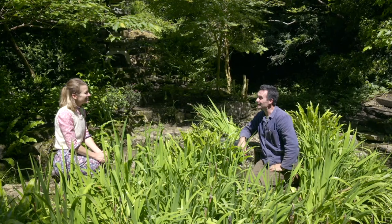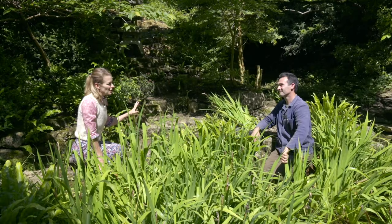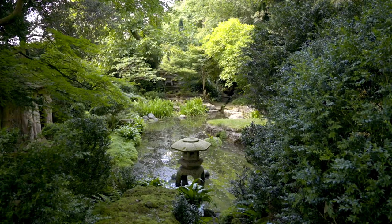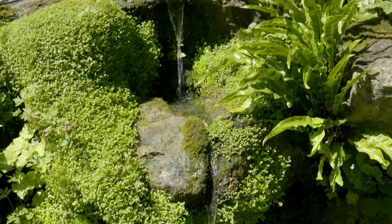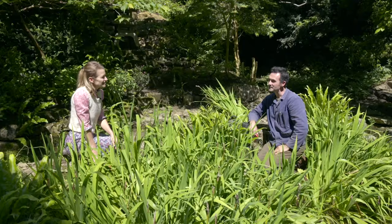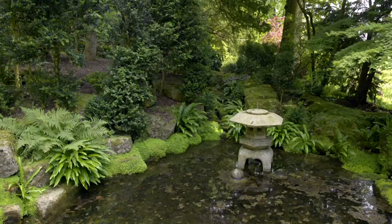Okay, so you probably get asked this all the time, but I'm going to ask it anyway. Do you have a favorite part of the garden? I think it is probably here. Oh, good. There's something different about this space. It's not about the obvious. It's about the orchestration of the greens, the dappled light, the sound of the water, the coolness. The temperature changes dramatically just stepping into this space. So I think here is one of my favourite places. It's got all those elements.